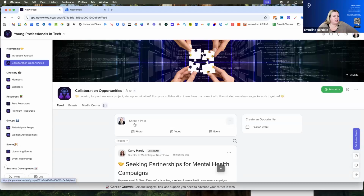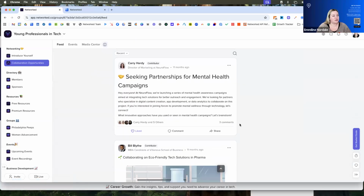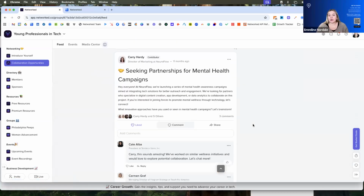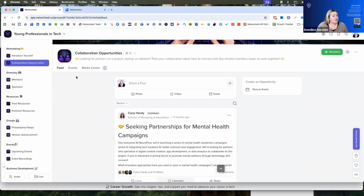Using the feed feature in a space, you could create a specific subset group, let's say your volunteers, where they can come in and post questions and get answers from the other volunteers. It's really great for Q&A. It's great for recommendations, advice, partnerships, product requests, anything like that. These can be gated for subgroups, but also open to everybody.